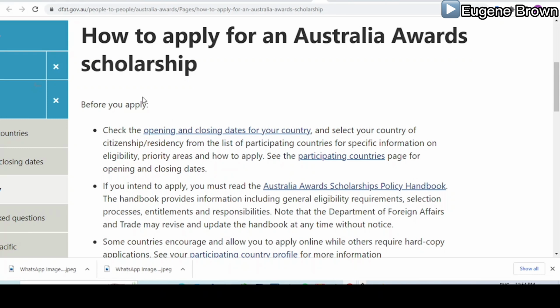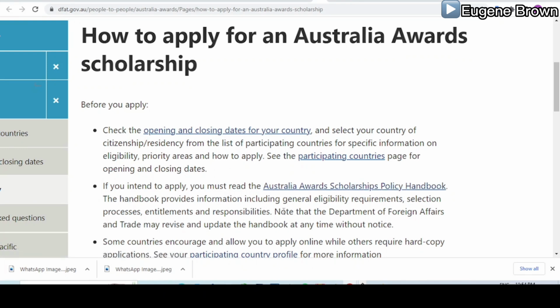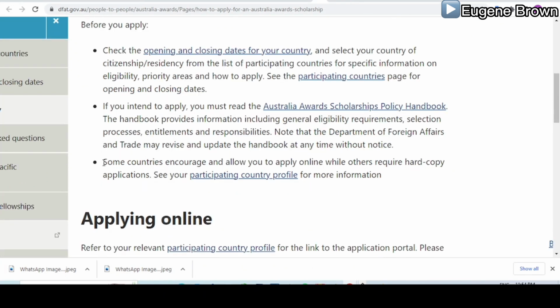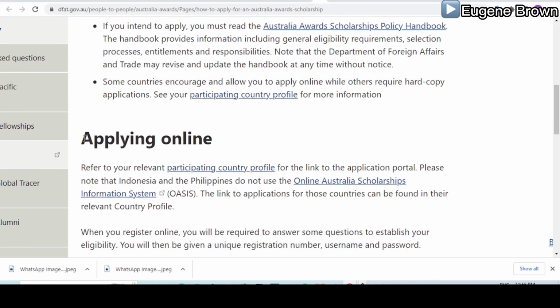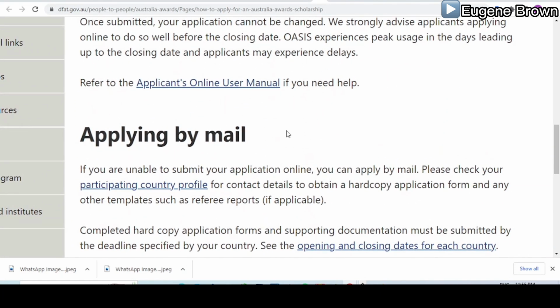Right now, we are back to how to apply, and make sure you check the policy handbook to get more information about this scholarship. The third point right here is that some countries would allow you to apply online, while others will require you to send your hard copy by mail. So you must make sure you check the participating country to know how your particular country is going to take the application, either online or by mail. And if you come down on this page, you are going to find how to apply online and also how to apply by mail. So the information is quite straightforward, and it all boils down to your country.